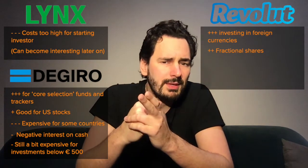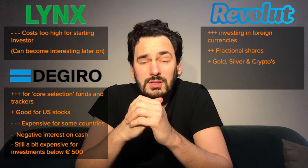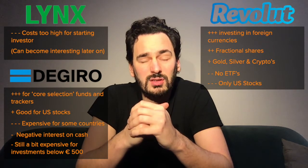If you want to be able to trade gold and cryptos in the same platform, then Revolut is also the right place for you. And lastly, Revolut is available in most of the countries, so maybe it's your only option. Now, what you should be watching out with is Revolut has no ETFs and you're only investing in US stocks. So that's a big bummer.